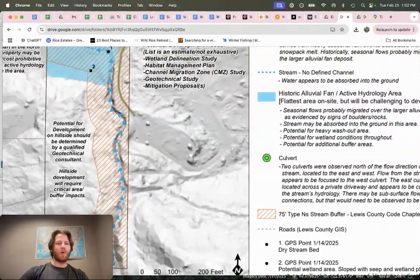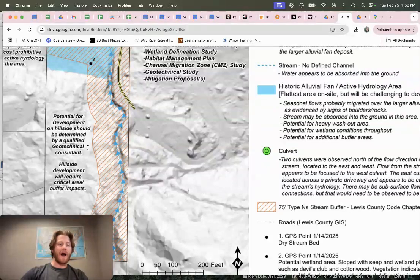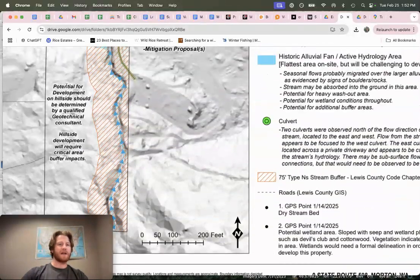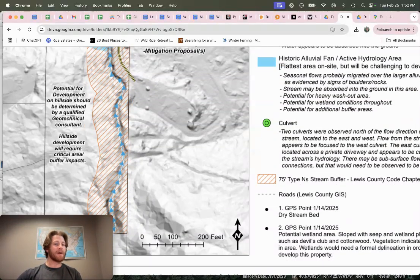But what the wetlands study showed us was, hey, there's this huge area on the western side of the property. There's no issues with this western side of the property, except it will require critical area buffer impact. So he's saying, the wetland specialist is saying, hey, there's this huge area that's undisturbed. You can develop here. There's no wetlands. There's no buffer zones. There's nothing. That's more than half the property, right?